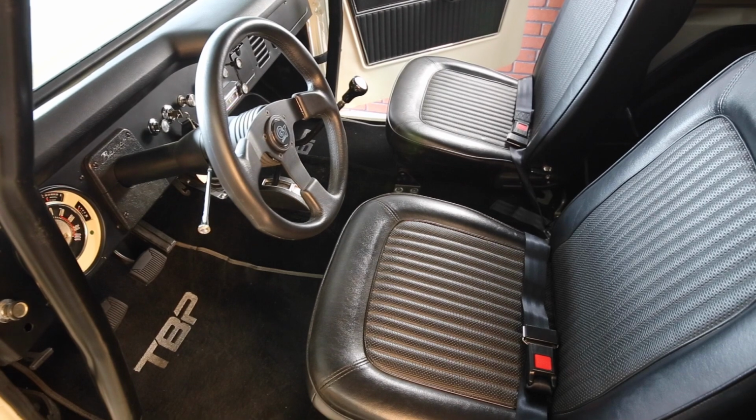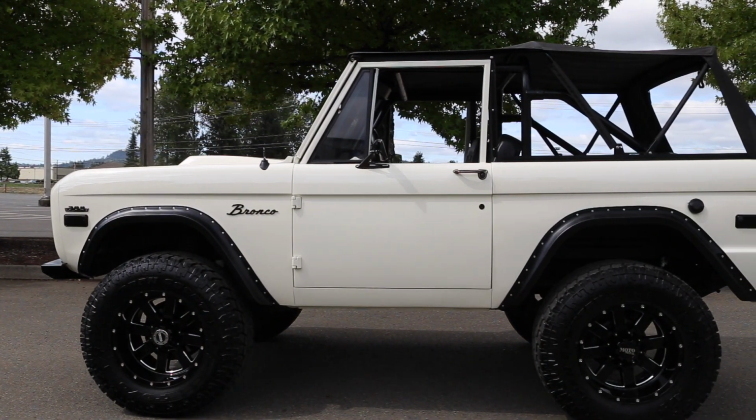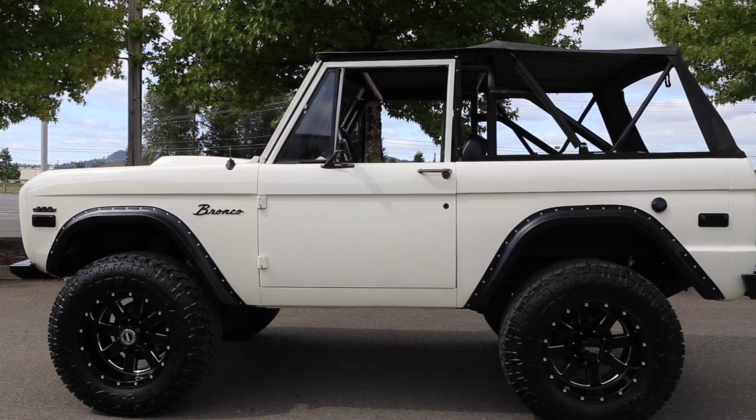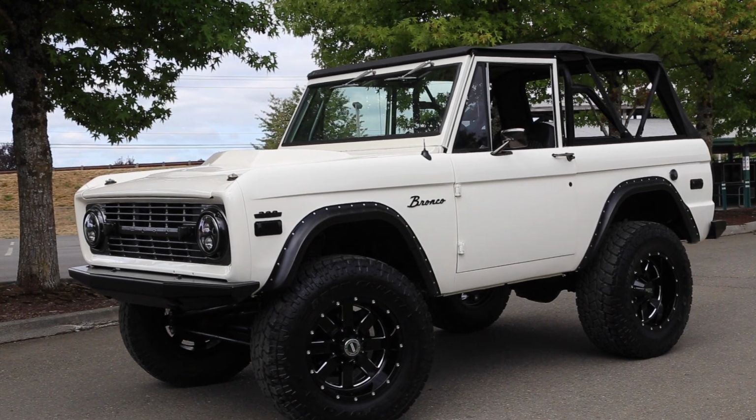Also, we have fully lined carpet that keeps a lot of heat out of the truck. So if you live in a hot area, this is a really good combination. The white paint is much cooler than a dark color. And then you also get the shade. Anyway, lots of cool stuff to talk about.